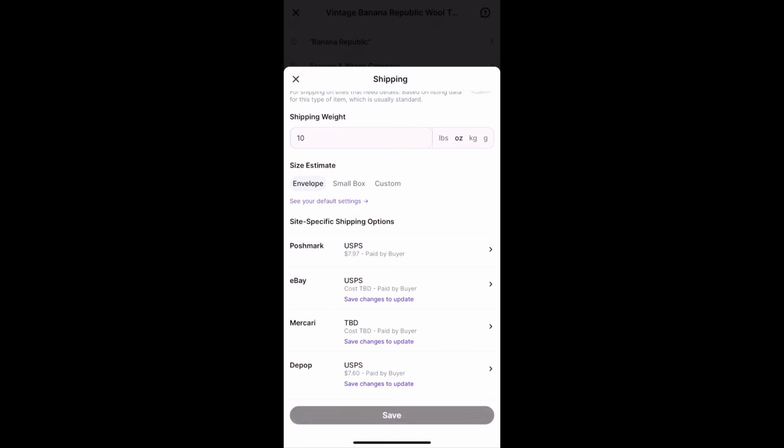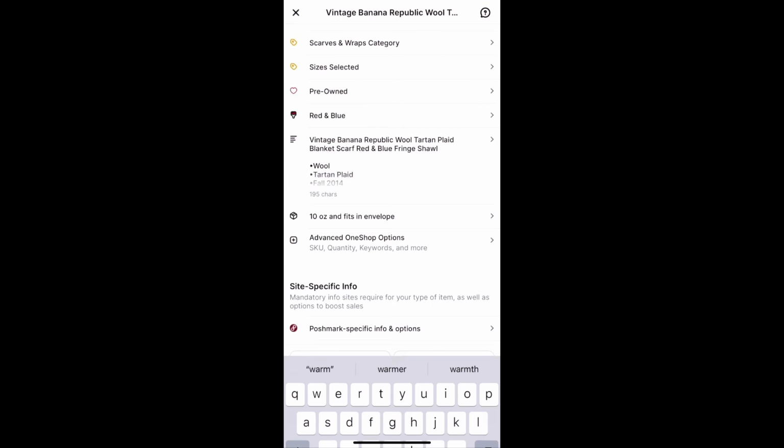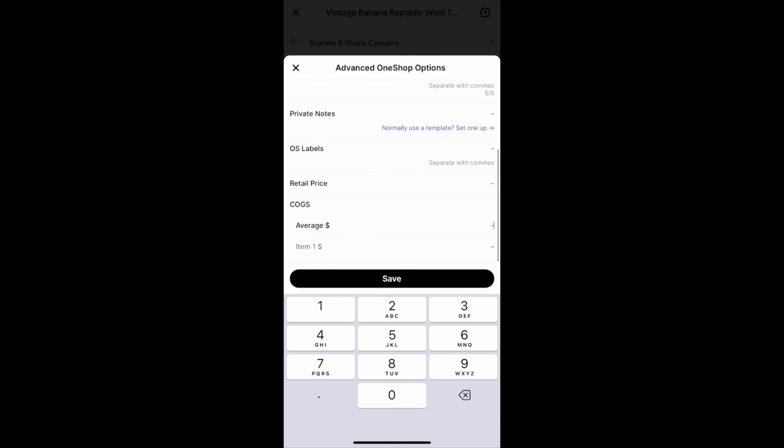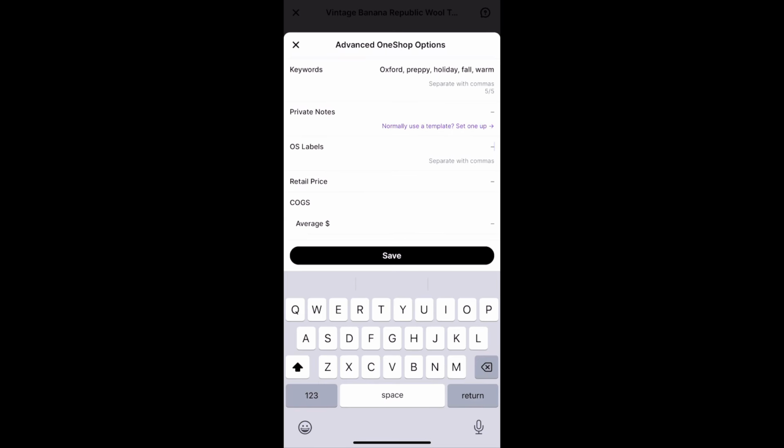And then this is the advanced options. I always put in keywords. You can see I'm adding some keywords here: Oxford, preppy, holiday, whatever keywords you want. And the buyer will see that, but the buyer doesn't see some other things. And I realized I didn't show you that, like your cost of goods, if you want to add that, or if you add that, they don't see it, but if you add the retail price, they would see that.